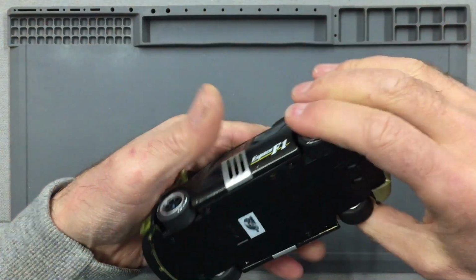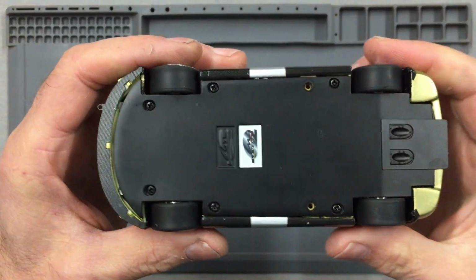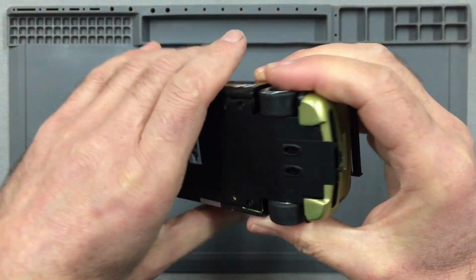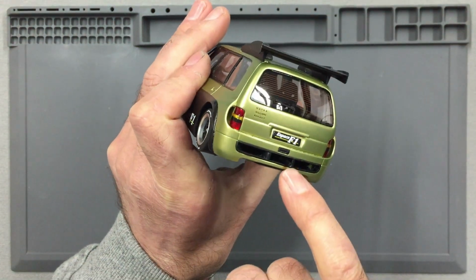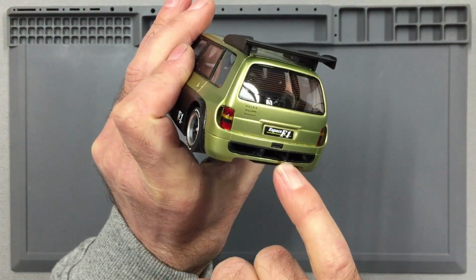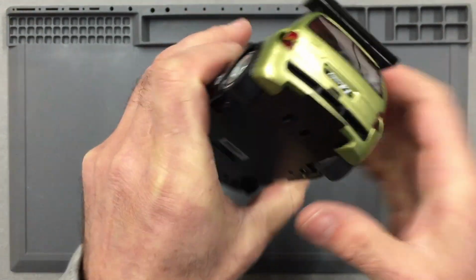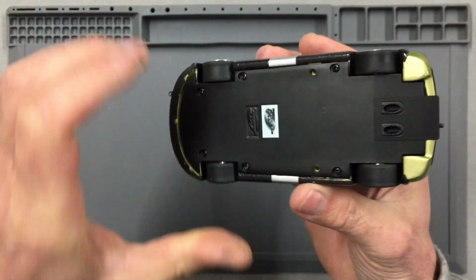So just before I actually take the body off, I'll show you the underside of the car as well. There's very little to see, but you do see the rear exhaust outlets. There's also a little outlet here. It can't be an exhaust. I don't actually know what it is, but it's a bit too small to be an exhaust pipe. So I'm guessing that these are the actual exhaust pipes.